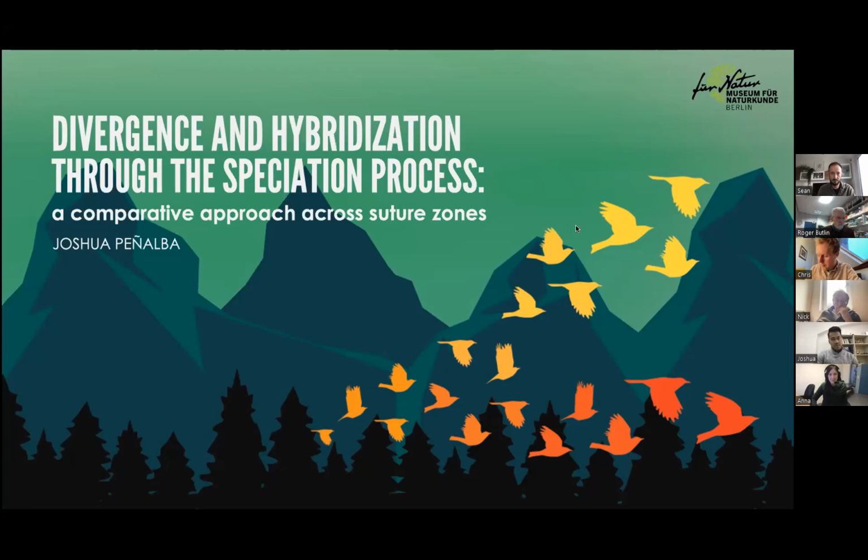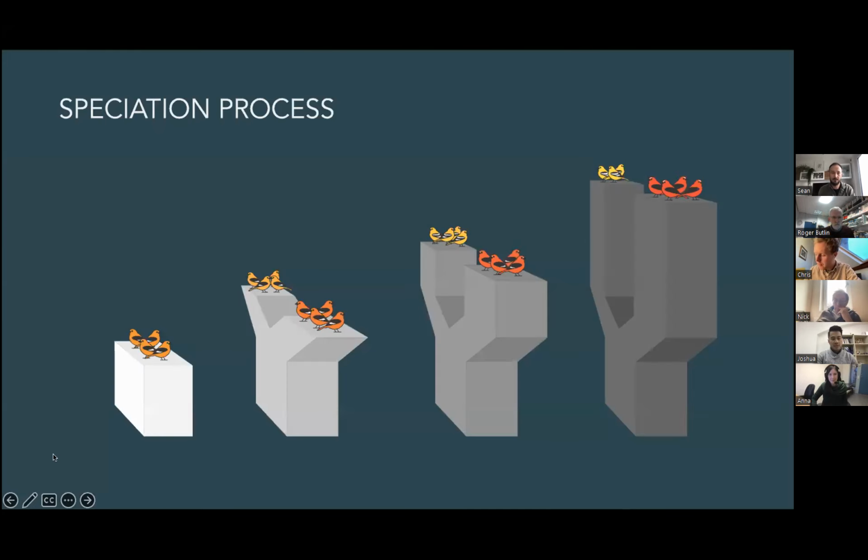When I talk about studying divergence and hybridization through the speciation process, we're talking about studying hybridization across different phases, from a panmictic population to early stages of speciation or divergence, later stages, to full speciation. So we're getting all of the gamut in between, looking at phenotypic divergence as well as genomic divergence as you move through this process.